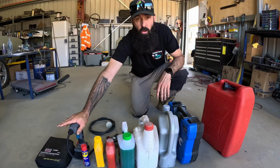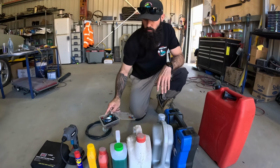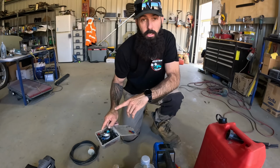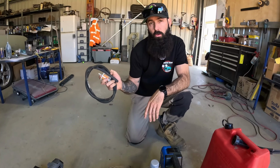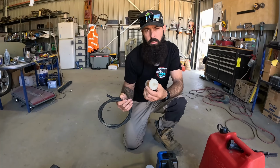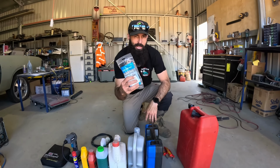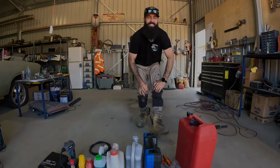We've got a tyre inflator doohickey and a jump pack. We've got some fuses, O-rings and some hose clamps. And we've got some fuel hose line and a fuel filter, just a plastic inline one. And most importantly, zip ties. Let's go get it. I'm excited.